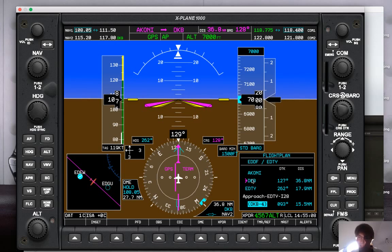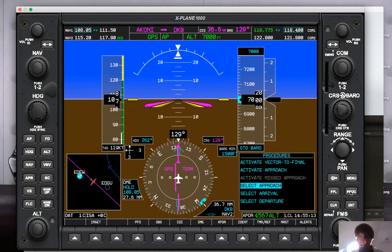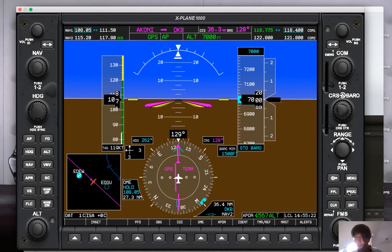So another 36 miles to go to Dinkelsbühl, and when we get there I can activate the approach. I can do that, of course, on the PFD and the MFD interchangeably.